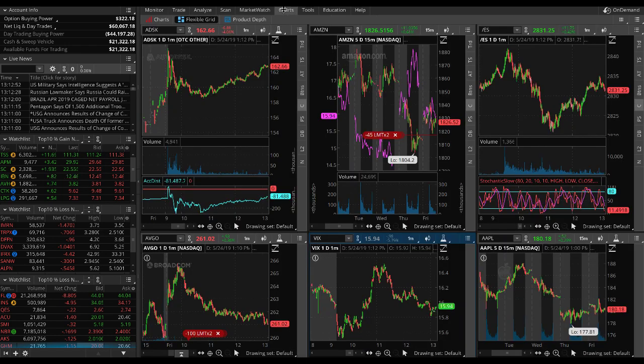Come on. All right, so AVGO continues to drop, but now we've got a lower strike, so we really need this to make a break lower. We'd like to see VIX spike above 16. We'd like to see Apple trade below the 180. 2 hours and 47 minutes to go till the closing session.